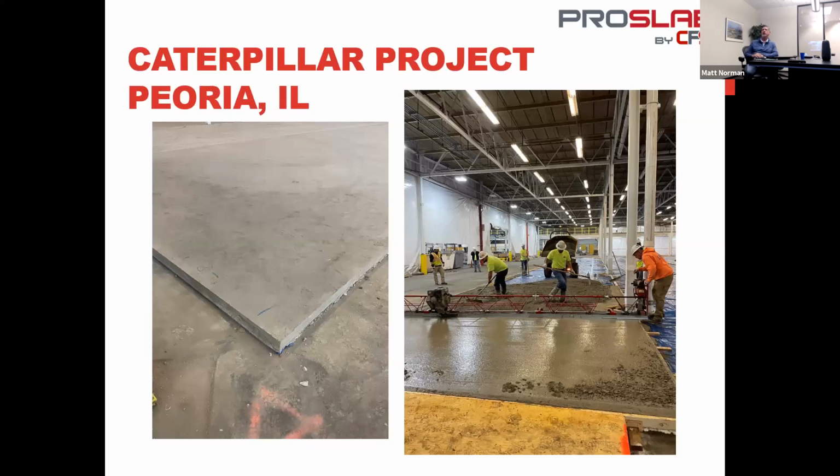This is an interesting project we did. We just completed this actually down in Morton, Illinois, near Peoria. This is for Caterpillar. This is an existing building that they're putting in a robotic picking system for a new rack configuration. So what they were looking for is an F-min 70 floor.